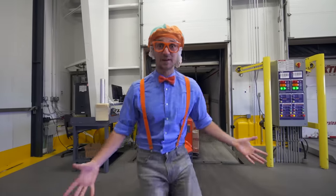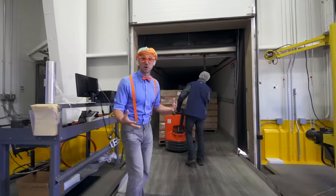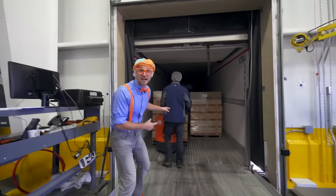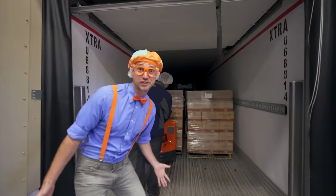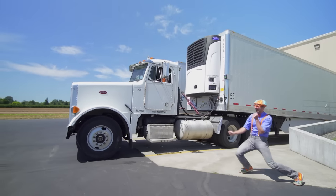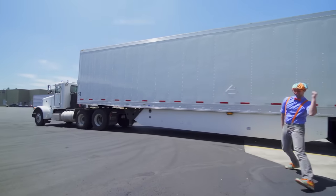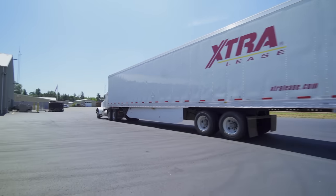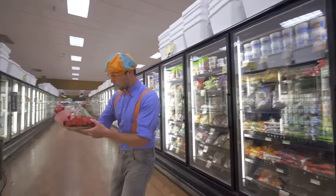So the raspberries just finished getting packed up into these boxes. So then what we're doing is loading it into the back of a semi-truck, and the semi-truck is gonna deliver it to the grocery store. So that's how the frozen raspberries got all the way to the grocery store.